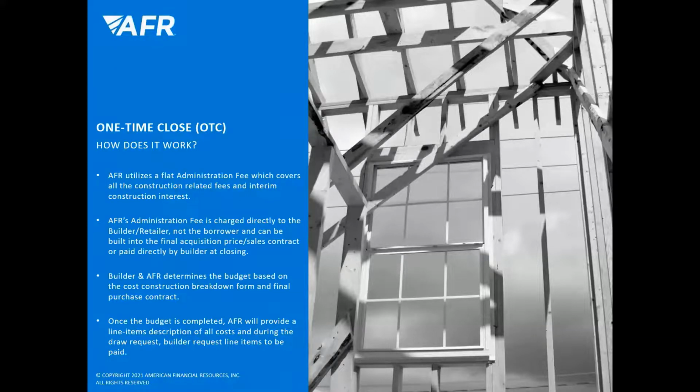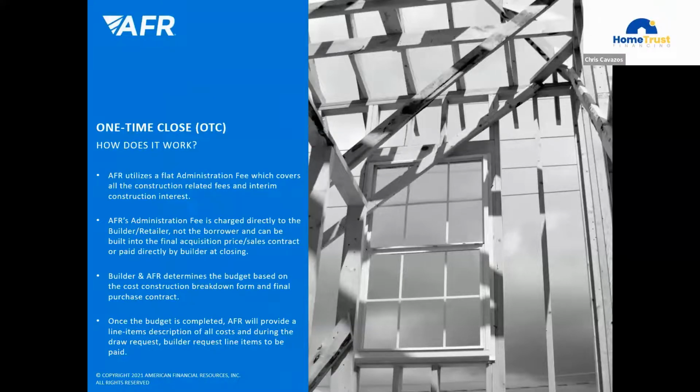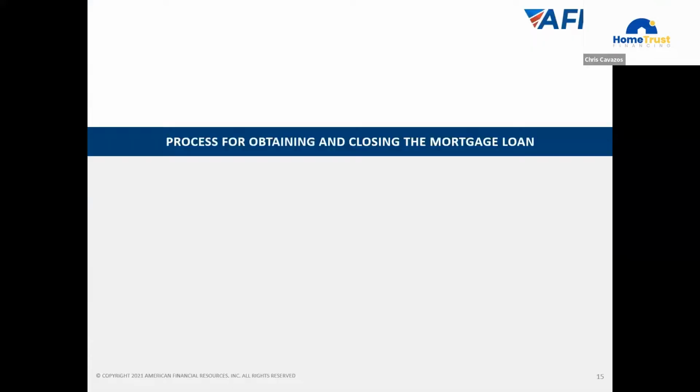The builder, along with AFR, is going to determine the budget. And what happens is the builder will complete a cost construction breakdown form. And this comes after the loan is approved. And this is kind of like a line item. You know, what's the cost of the foundation? What's the cost of the framing? What's the cost of the trusses? What's the cost of the roof? It takes all of these items and the builder associates a cost to these. And once the budget's completed, we provide this line item description back to the builder. And we'll talk a little bit more about that in the draw section towards the end.